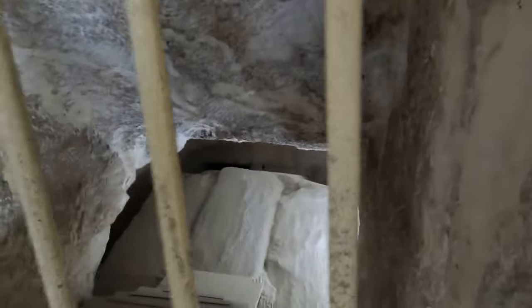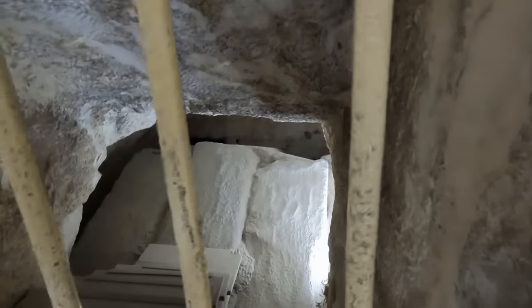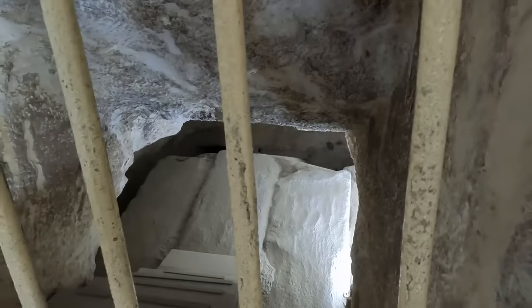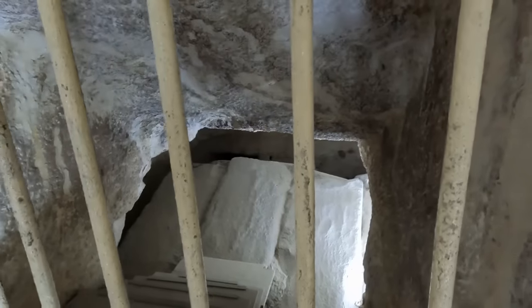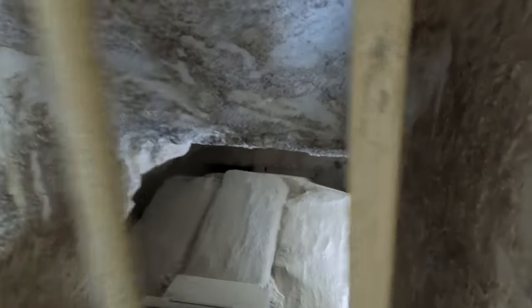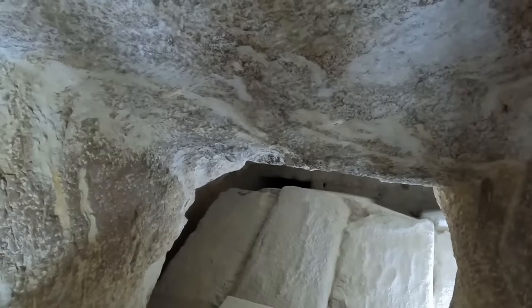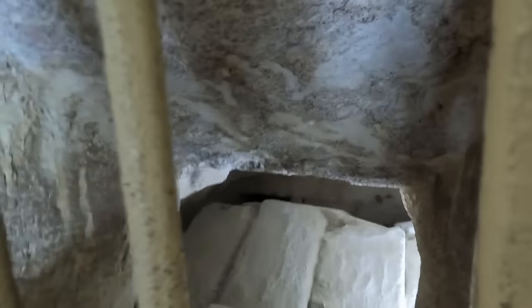Everything about these structures is intentional in terms of the construction. And to have this vacant cavity around the lower chamber doesn't really make any sense from a construction perspective. But it certainly does when you look at it from the perspective of chemistry and what I think was going on in the lower chamber. And you can see there in that back corner, there's what looks to be a shaft or a passageway leading out to the west of the chamber.